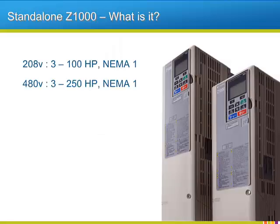The standalone Z1000 product is available in sizes up to 100 horsepower in a NEMA 1 enclosure for the 208 volt AC rating. For the 480 volt AC version, all NEMA 1 enclosed drives are available up to 250 horsepower. All standalone Z1000 drives feature output amp ratings that match NEC horsepower ratings.